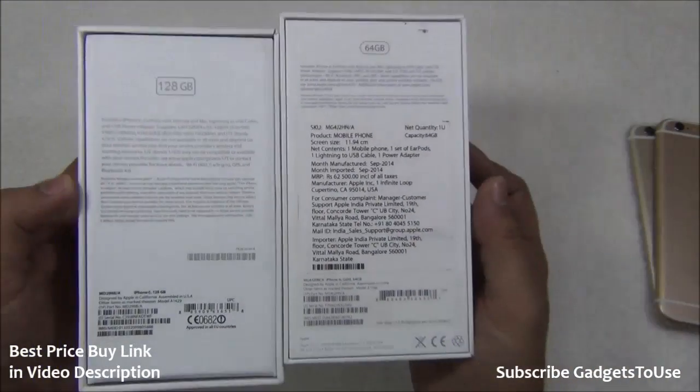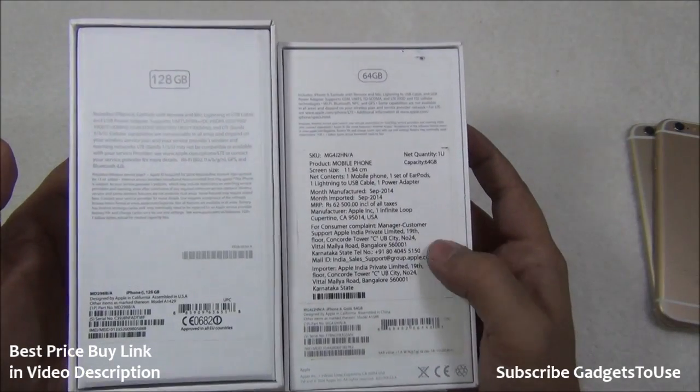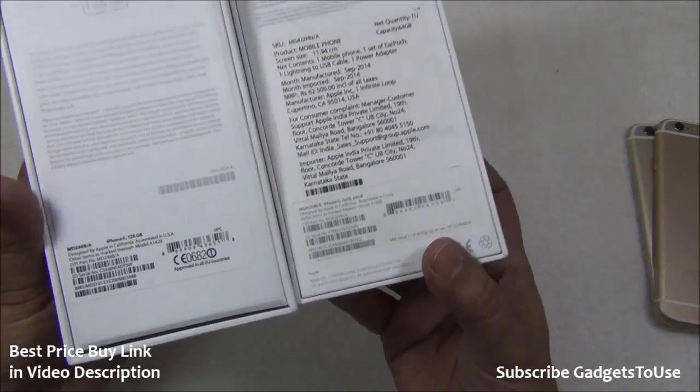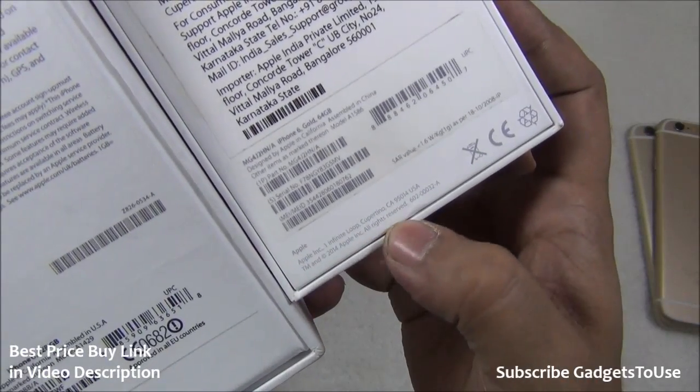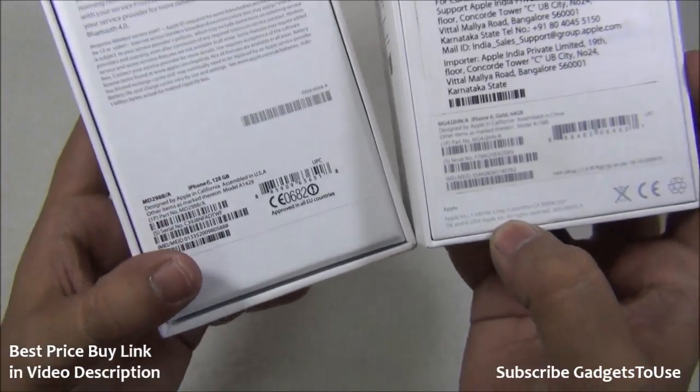And this is how the fake one looks at the back side. As far as the box is concerned, this is how it looks on the back side of the original box. You also have some information from Apple on the original one which you won't see on the fake one, with which you can differentiate.